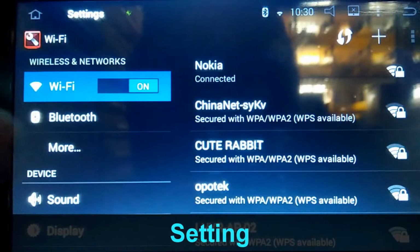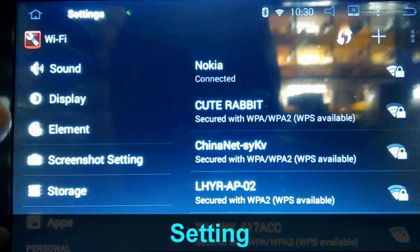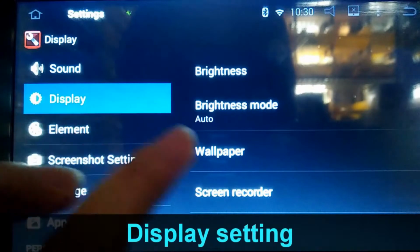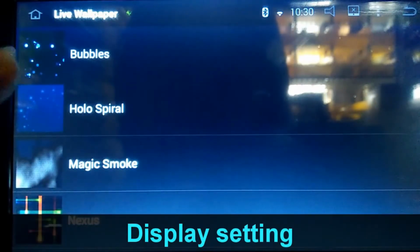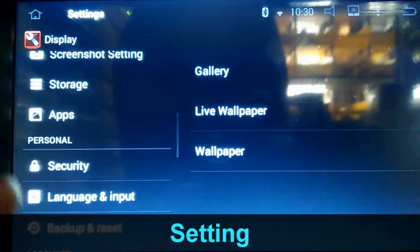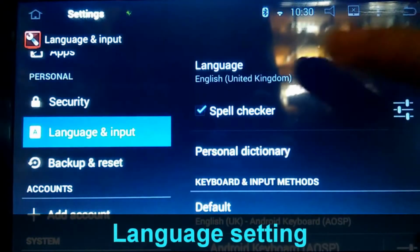And this is settings. There's plenty. If you don't like the wallpaper, you can change it. The display and the wallpaper. Just choose what you like. And there's also language that you can choose.